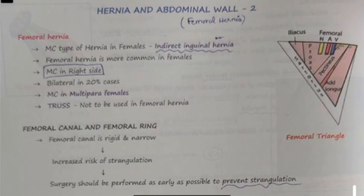In the previous class, we had discussed hernia and the abdominal wall, mainly inguinal hernia and its types, indirect inguinal hernia and direct inguinal hernia, and the treatment procedures related to them. Now we are starting with the other types of hernias possible in the abdominal region, starting with femoral hernia.